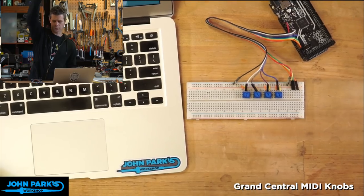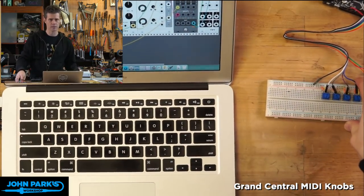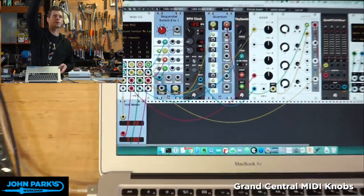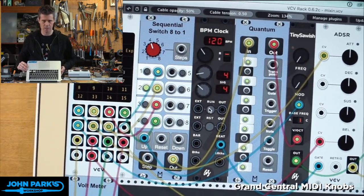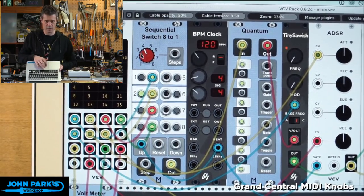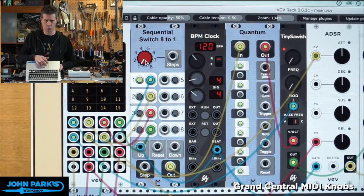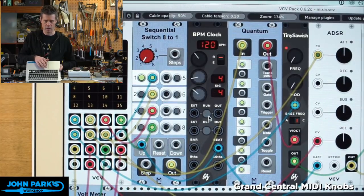Now, if I take this, let's break down a little bit more a simpler little sequence. I think I'm going to try to let you see this view. And zoom in here. There we go. Yeah, okay, so you can see I've set this knob here to 4, so I'm just reading 4 values. Let's set that to 1. So I'm creating a sequence here with just 1 step in it, so it's just gonna repeat over and over again. And then I'm gonna start a clock running.